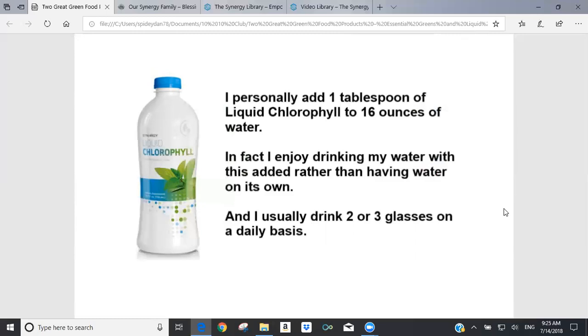A serving is 2 teaspoons. So a tablespoon is, I think, I'm not sure, it might be slightly less than that. I'm not positive on it, but I most likely get about 70 servings out of that liquid chlorophyll. It's $23. So if I take 23 and divide it by 70 per glass, a glass of liquid chlorophyll is costing me 33 cents. So if I'm doing 2 a day, that's 66 cents that I'm spending on a product that is actually helping my body detoxify and improve my blood chemistry. I just think liquid chlorophyll is a fantastic product from Synergy Worldwide.